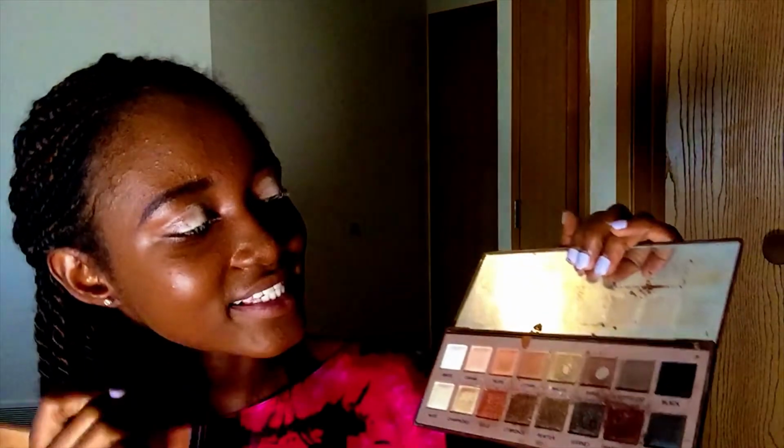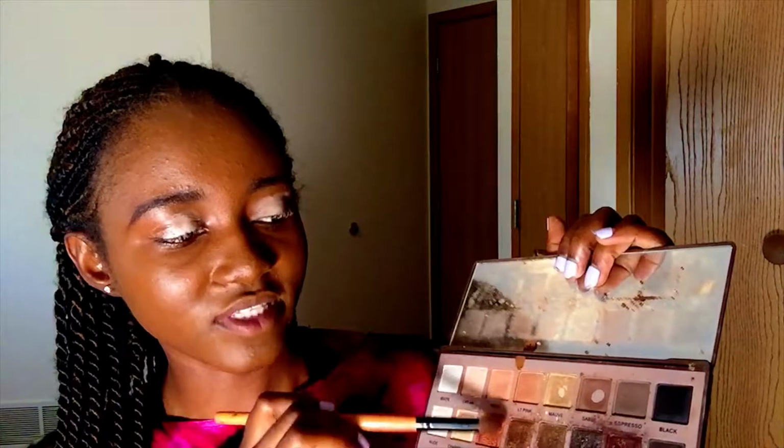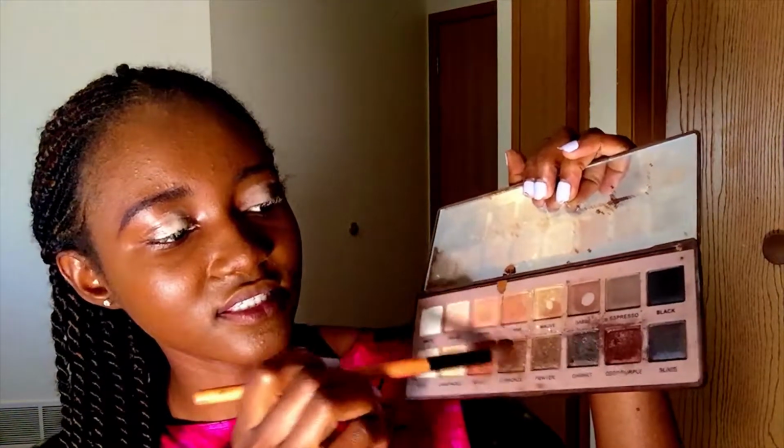So I'm using my Naked Urban Decay palette, guys. I've had this for the past 4 years now, and this still serves me really good. So I'll be going in with this. What am I gonna use now? Yeah, just this light pink, light bronze, and just this and this. So let's see the magic we're gonna make.